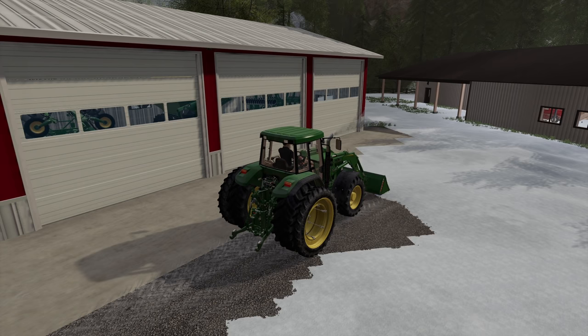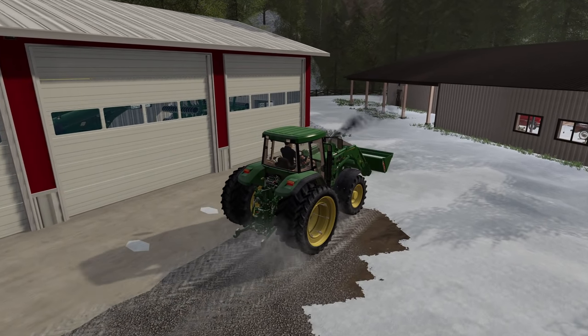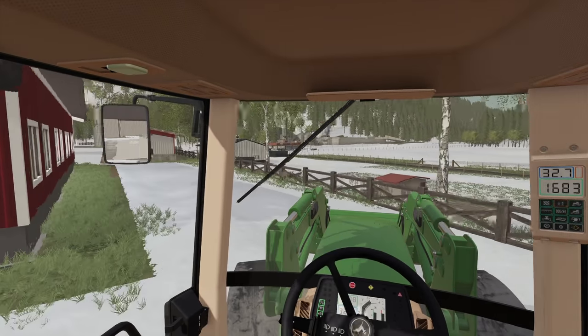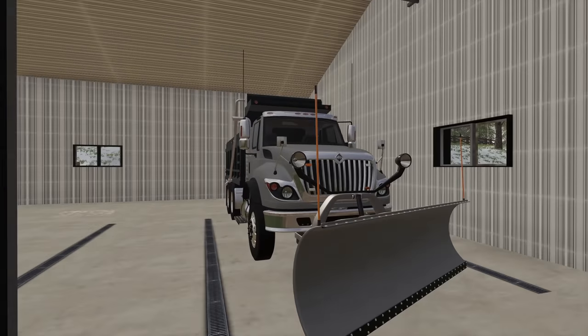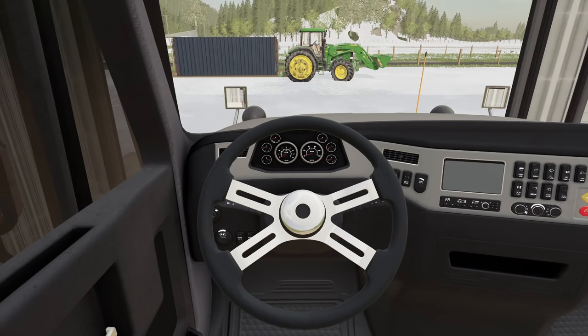Let me finish this little section off, and we'll head down to the lower storage area and see if we can grab that plow. Get to work on that. I wouldn't even be opposed to throwing salt down, but I think we got a bit too much snow for salt. It seems it's a little thick, yeah. All right, there we go. Snow plow. Let's get to work.